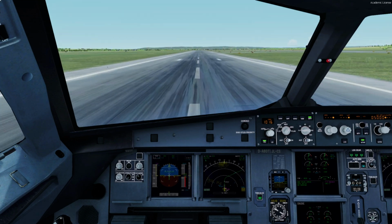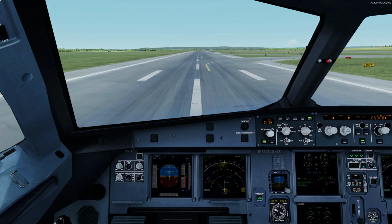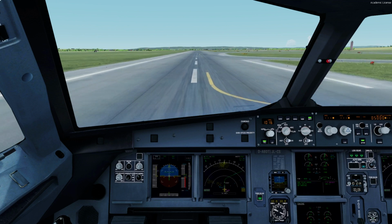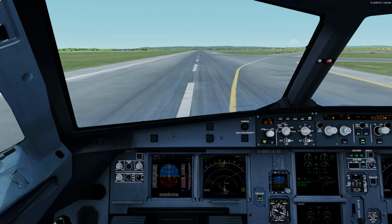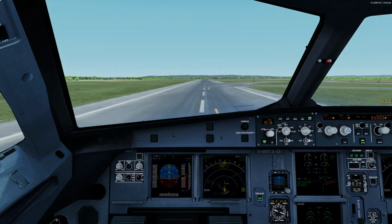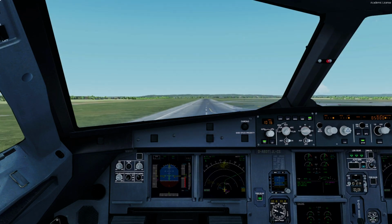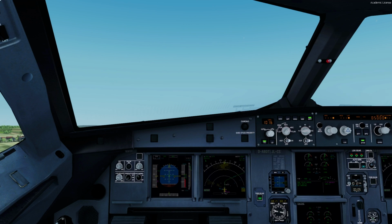Checked. Be aligned. Slightly pitch up. Positive climb. Gear up. Nav. Checked. Gear up. We got nav, so we follow now the nav route to the right. Soon.